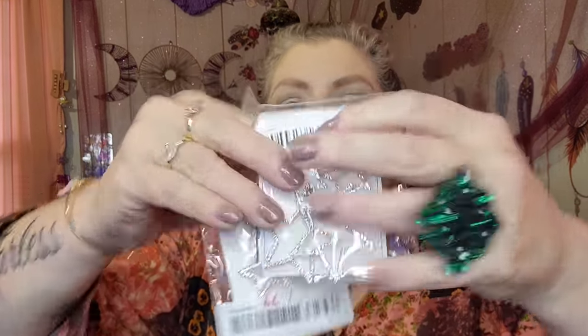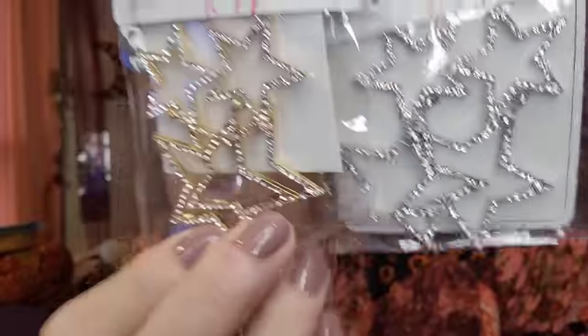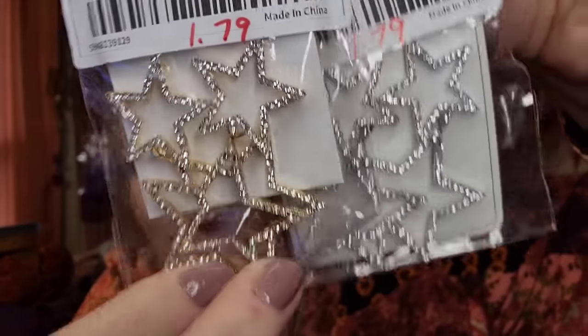And then I got two pairs of earrings here, which I'm going to put a pair on. I'm just going to show you guys. One of them is gold stars. One is silver stars. I just feel like the gold would work better with what I'm wearing today. So let's put these on really quick. And I love how sparkly they look. My hair's up today, so it shouldn't be in any danger of getting entangled. All right.